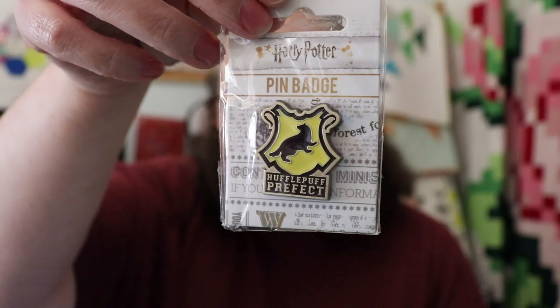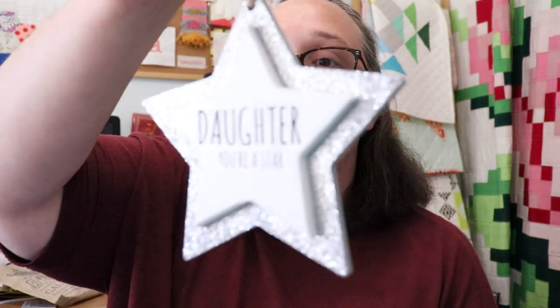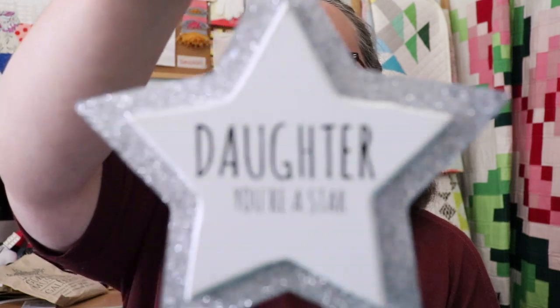So quickly, I'm just going to show you the things that I got for my birthday, because while I was over there, it was my birthday on the 17th of September, and my parents got me a few presents, so I thought I'd just quickly show you what they are. I got a gorgeous little Hufflepuff prefect badge, this one here. My parents got this for me from Camden Market. I saw them buying something, but I don't know what they got, but it was this. It says, "Daughter, you're a star."